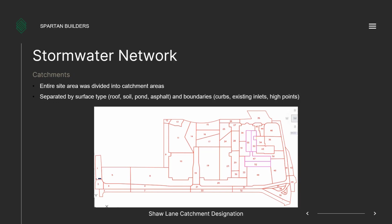With the information gained from the AutoCAD surface, the entire site area could be divided into catchment areas. These catchment areas were separated by surface types. The four types were roof, soil, pond, and asphalt, which all had different runoff coefficients, and boundaries such as curbs, existing inlets, high points, etc.